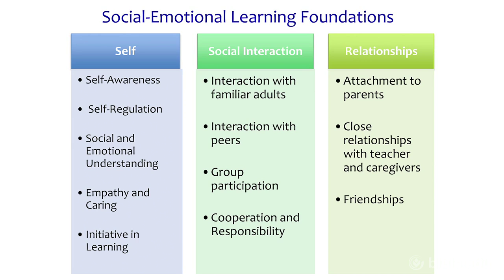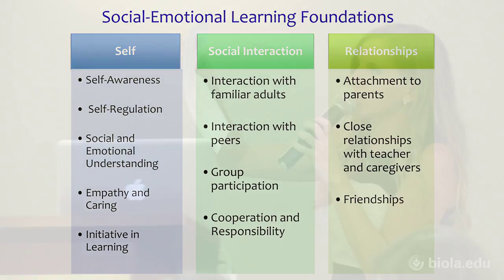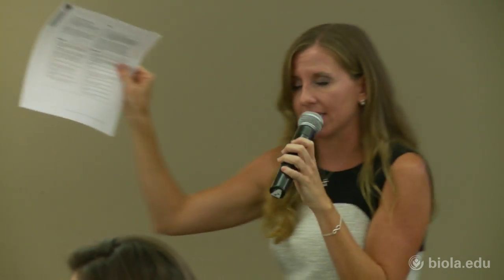I just wanted you to be able to see what information they provide, so they've got the objective 1.1, describe their physical characteristics, behavior, and abilities. Then they go into more detail about what that looks like in the classroom. And then they give you examples of what that behavior looks like on a day-to-day basis, so you can see whether or not the students in your class are meeting those objectives. That's just so you can see that. These are all of the social and emotional learning foundations.